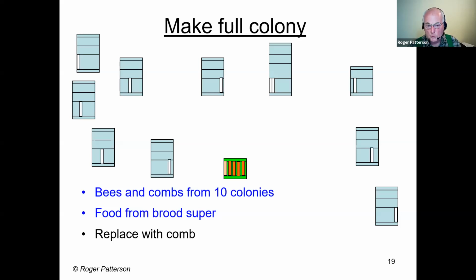colonies quite quickly. Now, this can be done every 1 to 2 weeks if you wish. So if perhaps you want to build up your colonies quite quickly, this is quite a reasonable way of doing it. I did it on one occasion. I had 2 out-apiaries I'd only just started, and I filled up those within one summer with full colonies in this way.